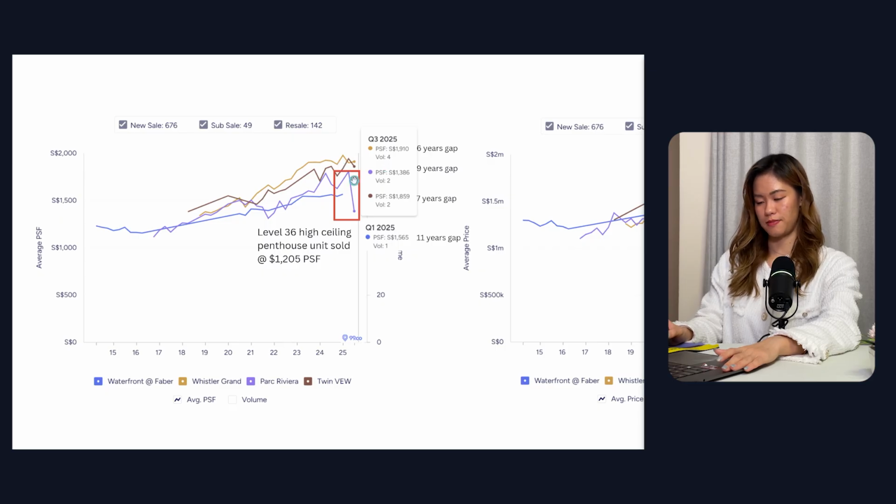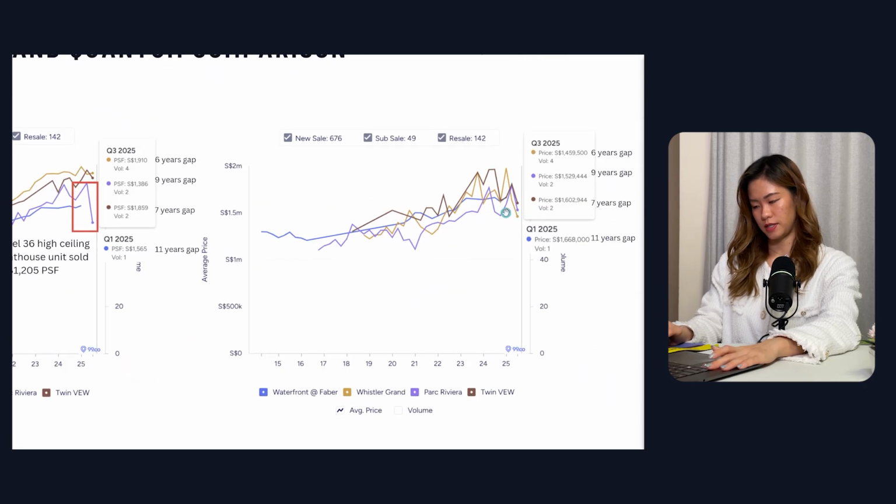One of which was a level 36 high ceiling penthouse unit that sold for about $1,205 per square foot. But otherwise, the average prices, as you can see over here, have already climbed to between $1,700 to $1,800 per square foot. In terms of its quantum, you can see the quantum here.